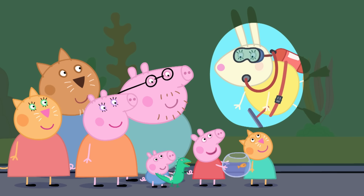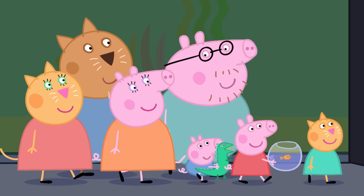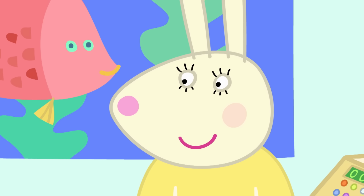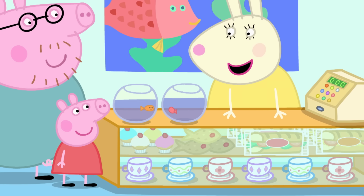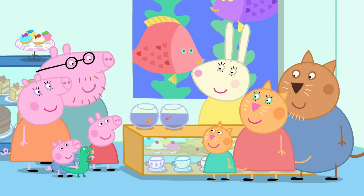Hello, Miss Rabbit. That was the last fish tank. Oh, we haven't found a friend for Goldie. What's in the next room? This is the aquarium cafe. Oh, goody. My favourite room. Hello, Peppa. Did you find a friend for Goldie? No. Oh, who's that? That's just Ginger, my pet goldfish. He loves the aquarium. Ho, ho. It looks like Goldie's found a friend after all. Goldie isn't lonely anymore. Hooray! And Goldie can visit Ginger anytime she wants.